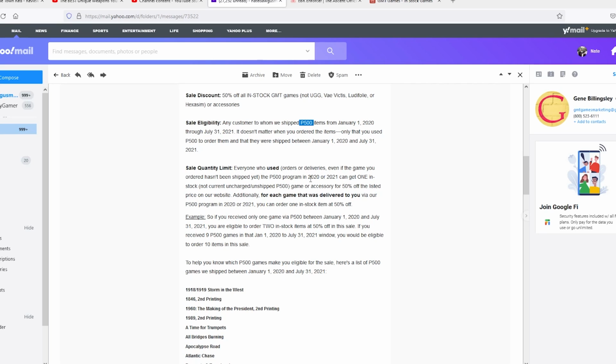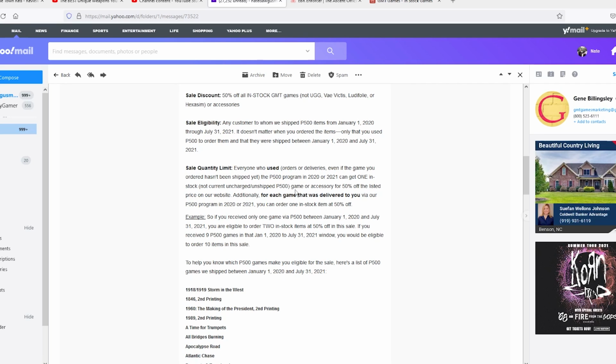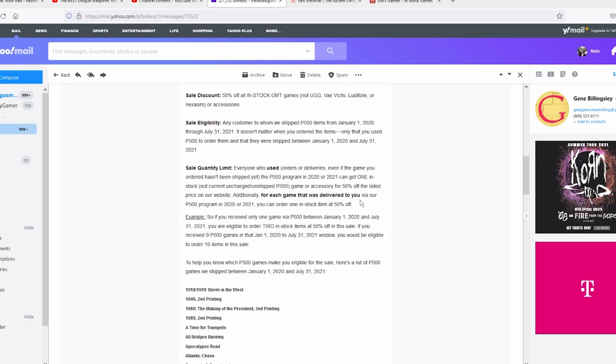So everyone who used P500, and this kind of gets me a little bit, because not everyone uses P500. Some people do order from the local game stores to support them. I've bought a few GMT games from my local game store because I want to support the gaming community, the publishers, and my local game store. But since I bought them there instead of here, I don't get as many entries. I get kind of why they're doing this. They're doing it to support the people who have supported them. So that's cool. I'm down with that.